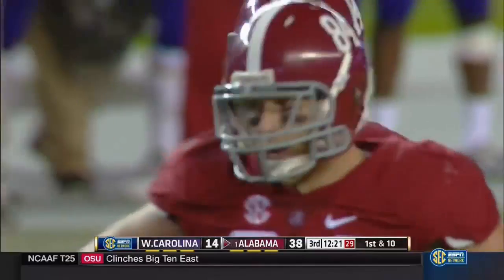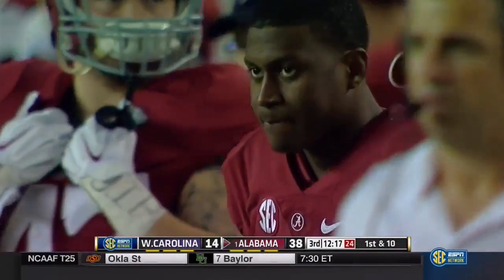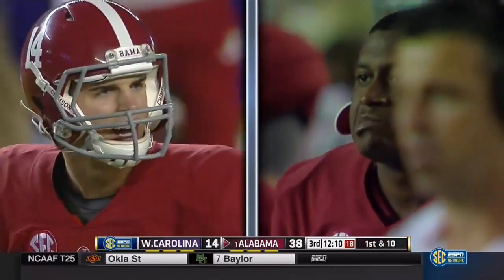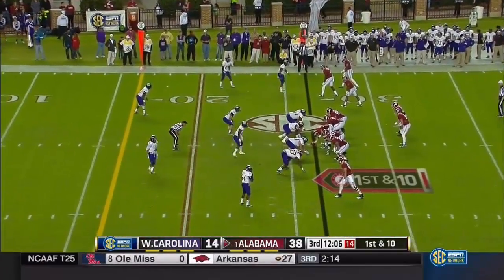He kind of reminds you of a Kenyon Drake type. He's got that same kind of quickness and acceleration. He has a little bit different of a body build, a shorter, closer to the ground, center of gravity type runner.